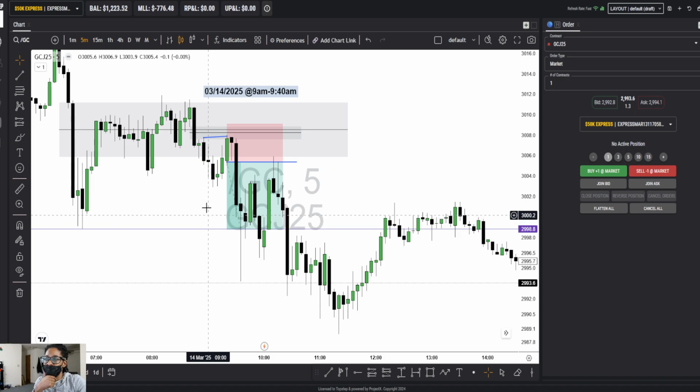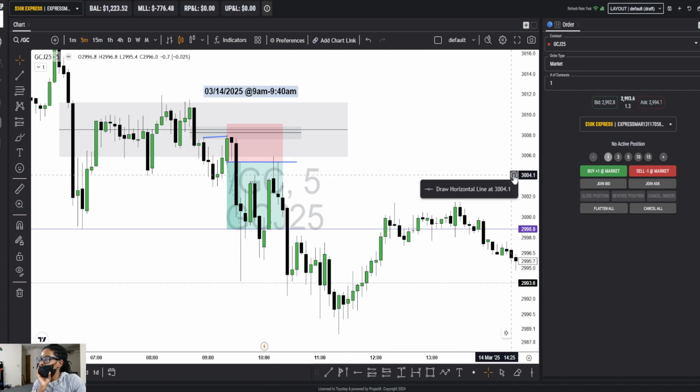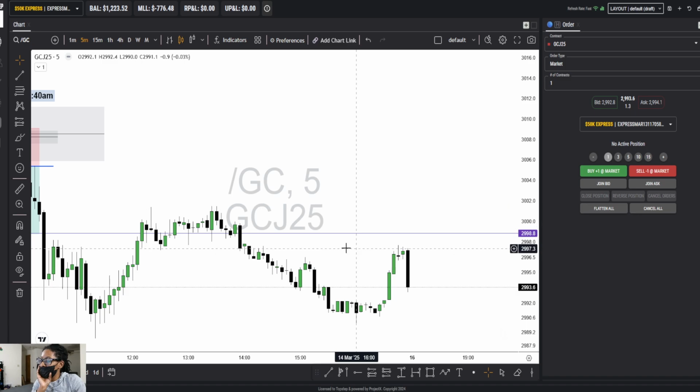That's what happened. Now, again, me being me, I got in early. I paid for it, but I got in early. As you can see, price came down and made another gap. If you cross this over, price came in and tapped into this gap, and price just kept doing the same thing until we consolidated all the way until market close.